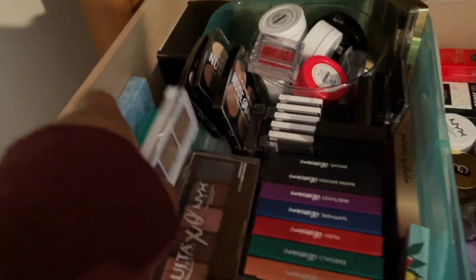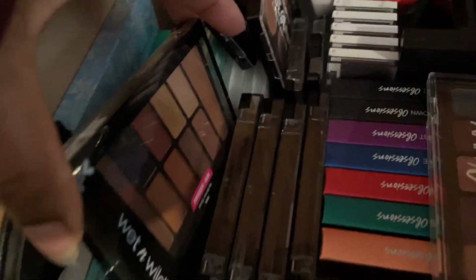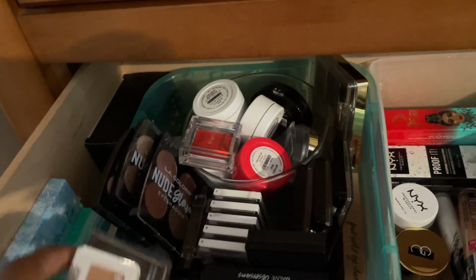So I am going to pull a palette out of here. I want one of these Wet n Wild palettes. I've not used one of these in such a long time. And I want to make sure I have a neutral option for quick work-ready looks. So I'm going to grab this one. This is the Nude Awakening. This is more cool tone. So I'm gonna grab that one.